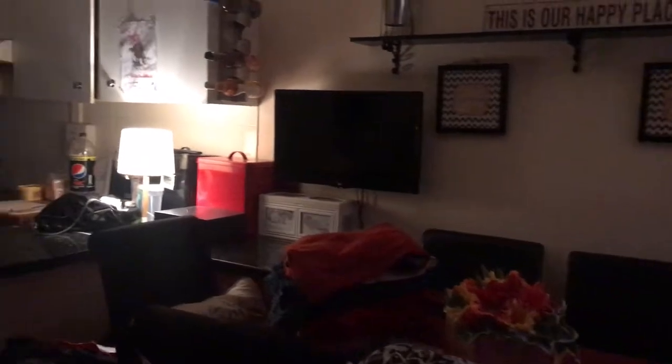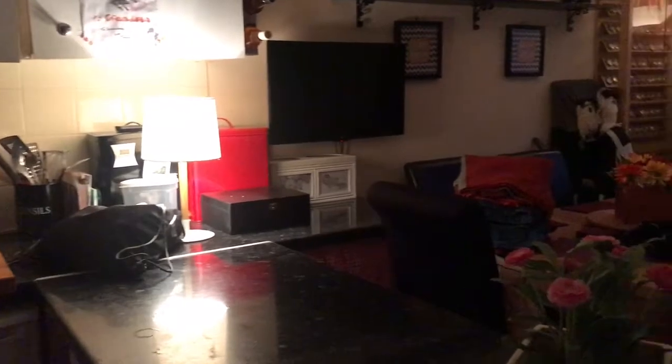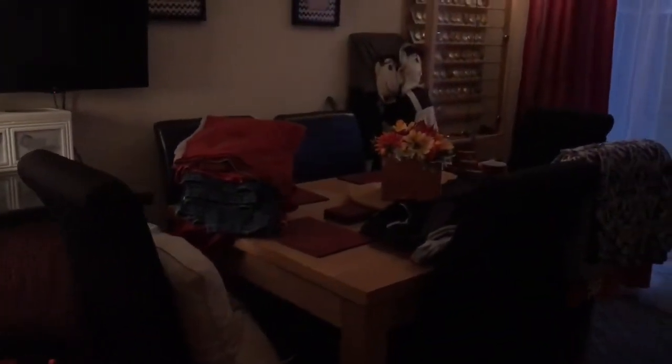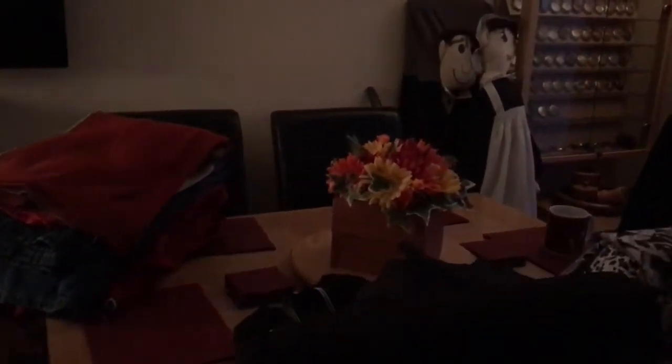Good morning. Hubby has left for work a little while ago, and it is 6:15. We were up at 5:30, so I was doing some packing up, and that's the laundry left from last night. I did get all the work clothes up to date. I got my blouses done, my tops that I'm hoping to take.